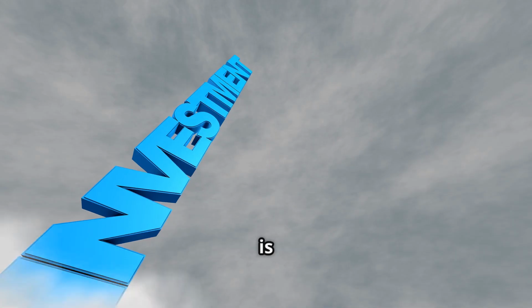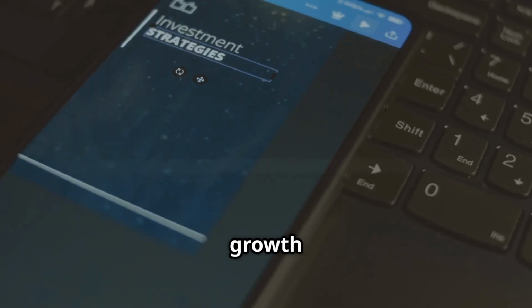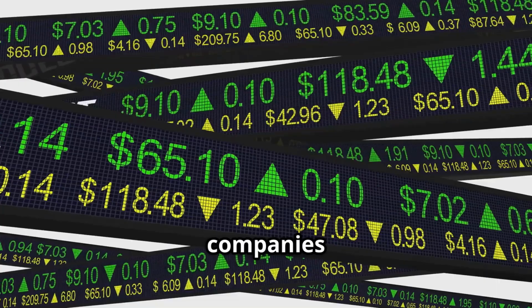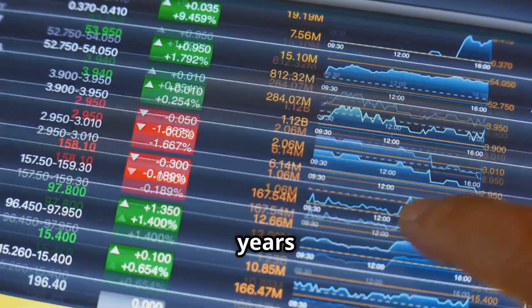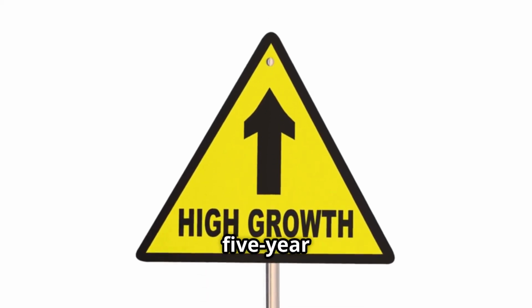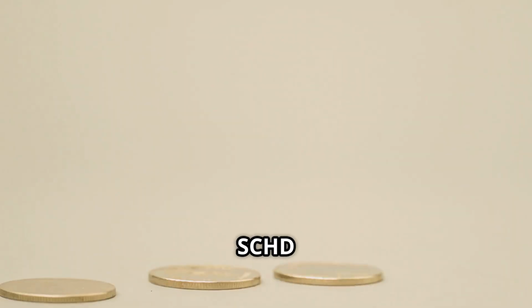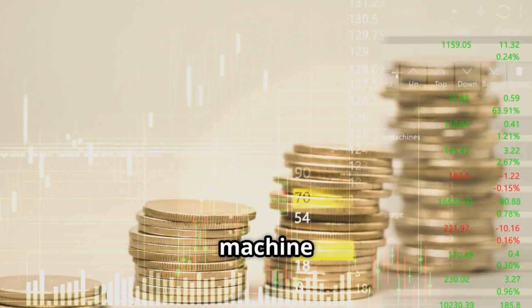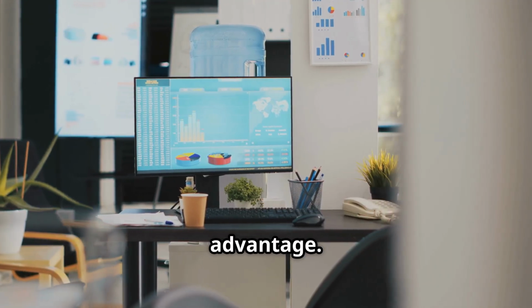But the real magic is in dividend growth. Over the past decade, SCHD has grown its dividend by over 10% per year. If you bought in 10 years ago, your income has more than doubled. This growth comes from SCHD's focus on companies with a strong history of increasing payouts. The index requires at least 10 years of dividend payments and a solid 5-year growth rate. That means your income isn't just steady, it's growing. SCHD is designed to be a compounding machine for long-term investors. Bigger checks every year. That's the SCHD advantage.